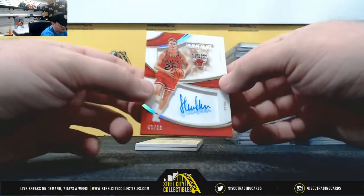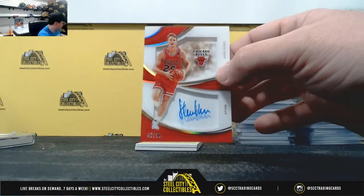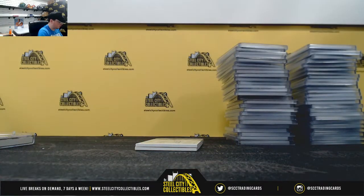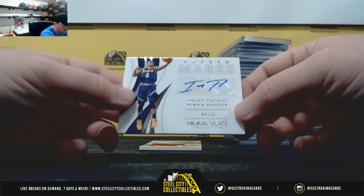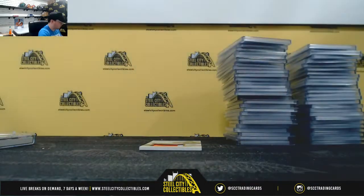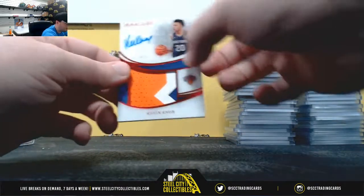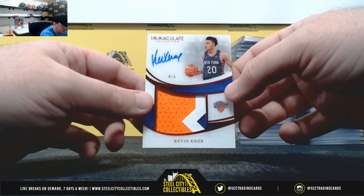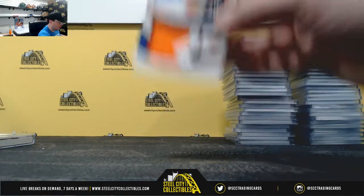Oh, I like this card. And I like the signature. Steve Kerr, 45 of 99. Modern Marks, Isaiah Thomas, 44 of 99. And our final hit here, it's going to be a nice patch auto, Kevin Knox, numbered 4 of 5. It's a nice way to end it there, Kevin Knox, 4 of 5.